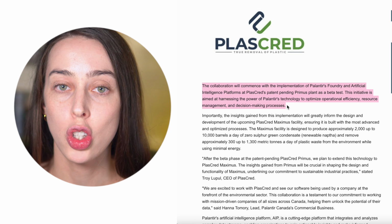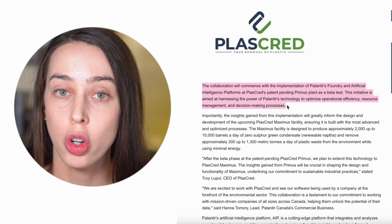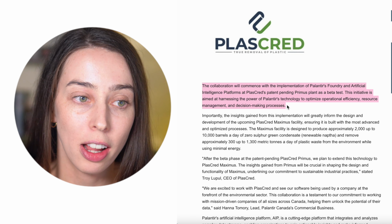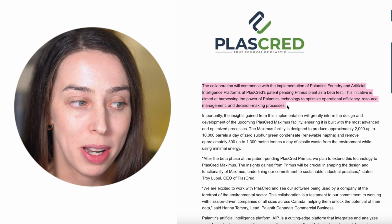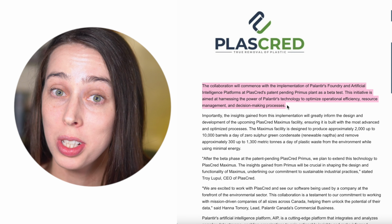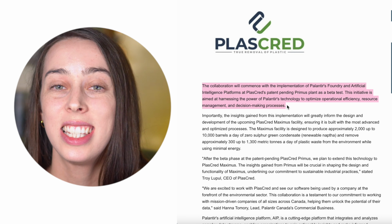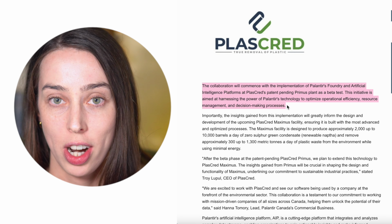We have seen this time and time again, how Palantir can be valuable in operational efficiencies, optimizing companies to be as efficient as they possibly can be. Resource management, making sure you have the right amount of staff. We see this in the healthcare sector with Palantir all the time. And then making sure those members of staff are on the right tasks at the right time. And more importantly than maybe all of that, decision-making processes. Giving the businesses what they need to allow them to make the best business critical decisions at the right time.